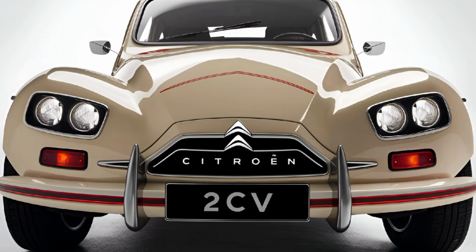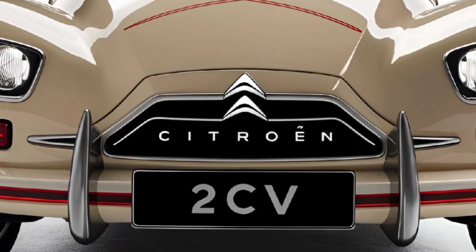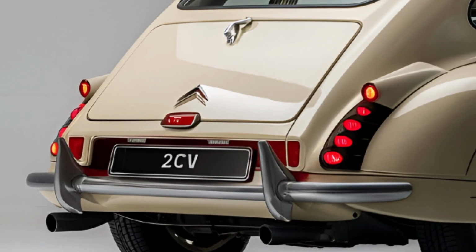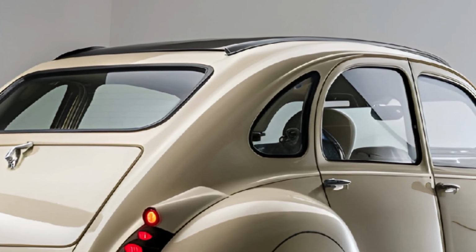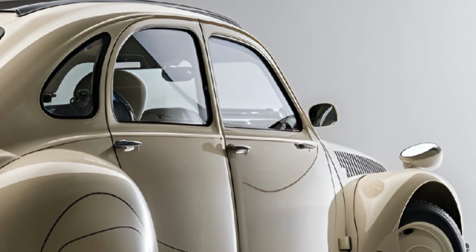The 2025 Citroën 2CV is expected to hit dealerships later this year, and it's anticipated to be competitively priced, making it an accessible option for many. Whether you're looking for a unique city car or a second vehicle that brings joy to every drive, this modern iteration of the 2CV could be the perfect fit.